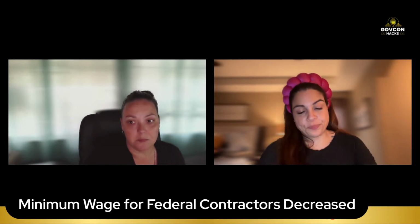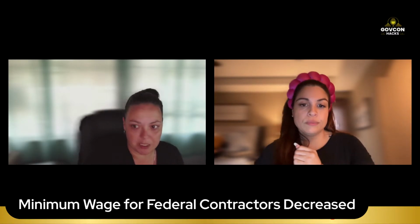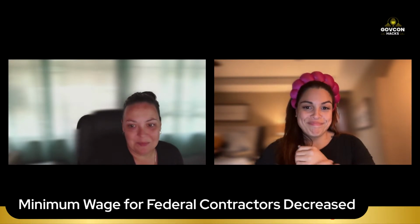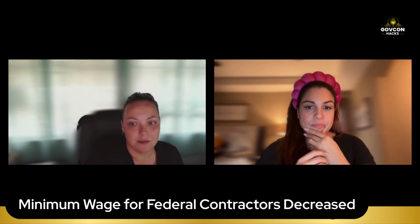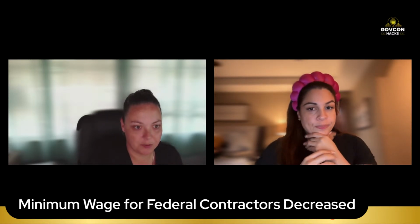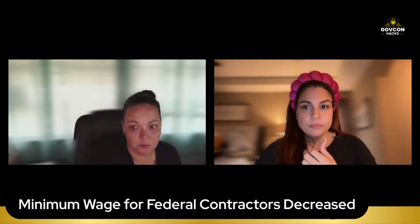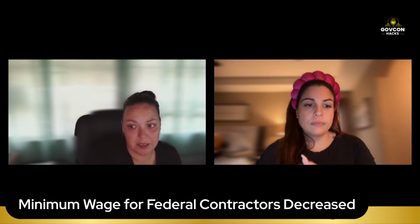Right. So what it means now that it's repealed, essentially, and this was one of like 20 memos that were repealed last Friday, is that it's bringing us back to the pre-Biden era federal minimum wage of $13.30 an hour, which was increased under the Obama era.